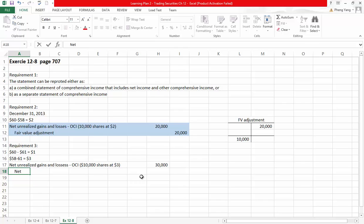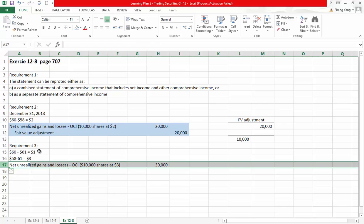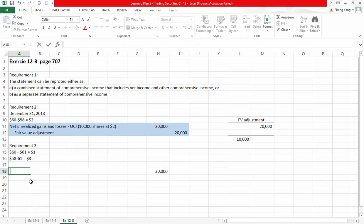So we would credit net unrealized holding gains, and debit fair value adjustment, which is the 10,000 shares times $61 minus 58 for $30,000.